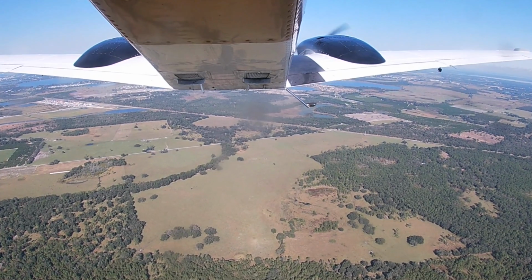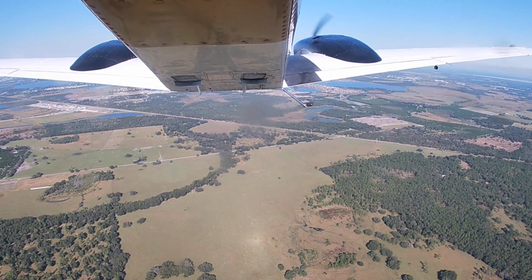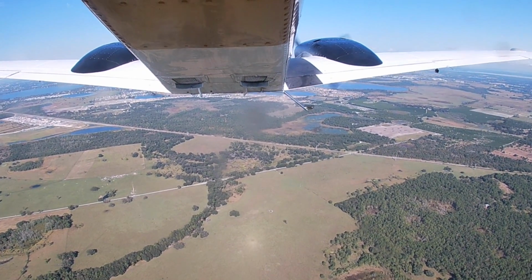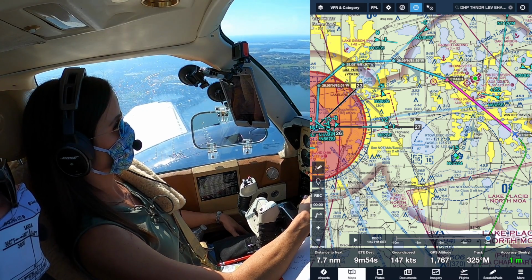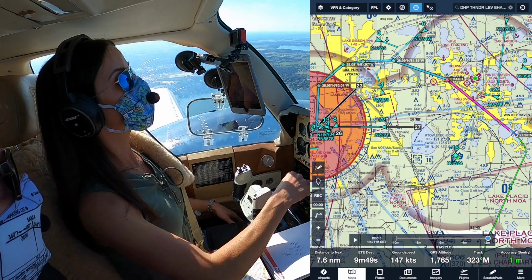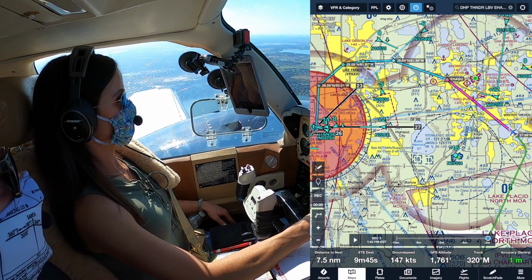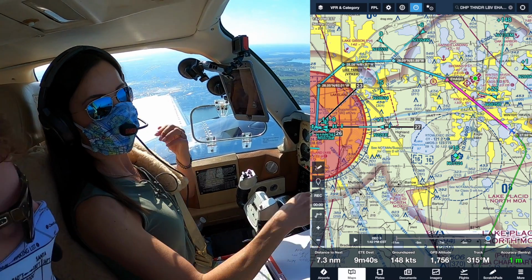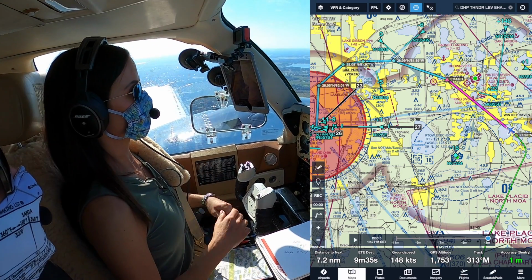So right now, we're just monitoring the tower frequency, and then we will contact them once we get over the power plant for directions on how to proceed to the airport. You'll see there we are direct to that fix, and then our user waypoints into the airport. You also can see the red TFR all around the airport. That's going to start at 2:30 today, so if you're headed this direction after 2:30, you would not be able to enter that red area.